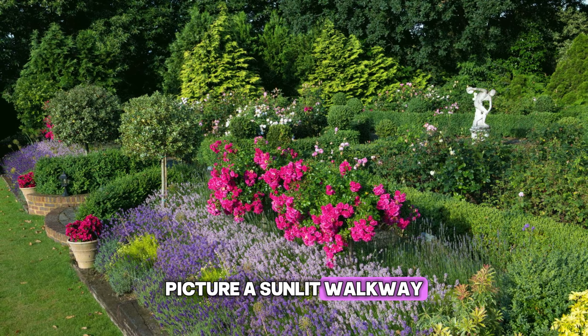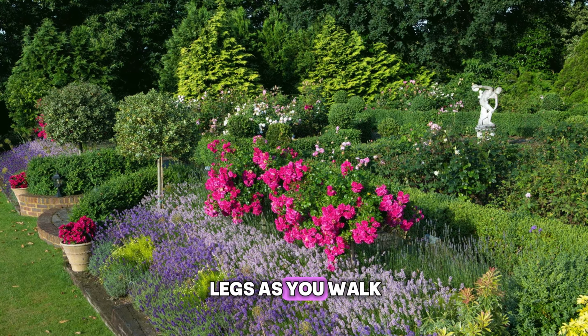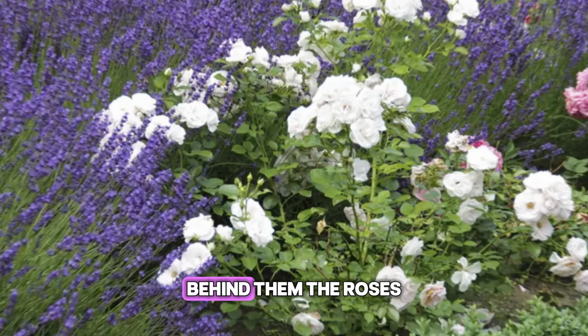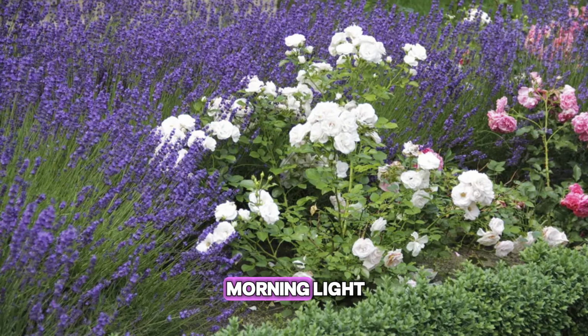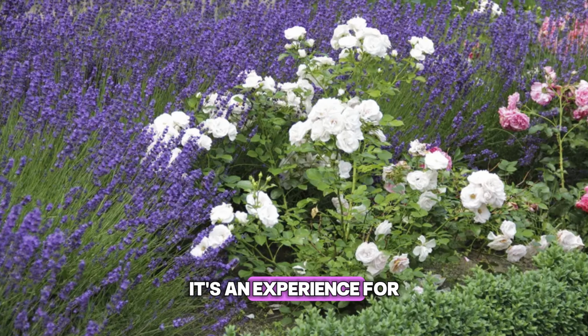Picture a sunlit walkway lined with lavender on both sides, brushing gently against your legs as you walk, releasing that calming scent into the air. Behind them, the roses burst into color: pink, peach, red, or cream, glowing softly in the morning light. It's not just a landscape, it's an experience.